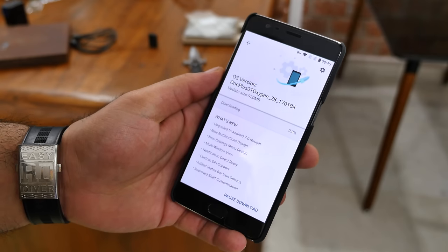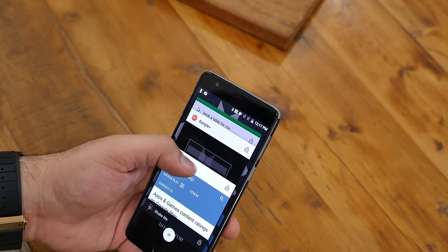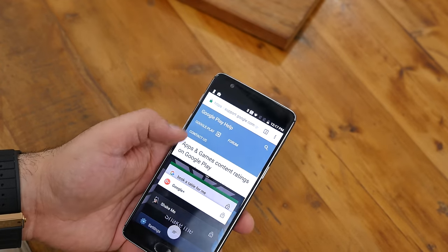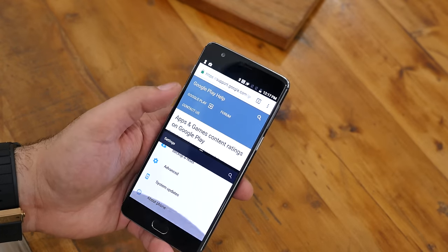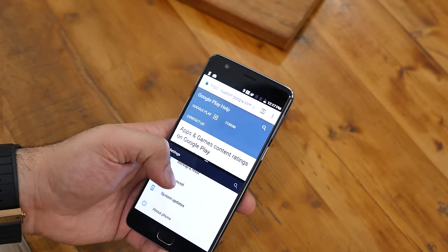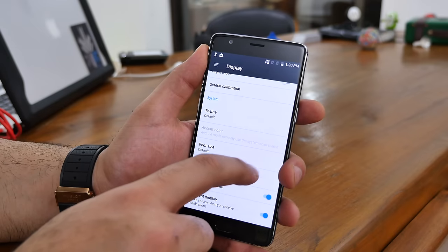If you want to check out some of the features that we detailed for the OnePlus 3T's Nougat update, you can check out our previous video, which I'll link in the top right. You can watch that video to view some of the new settings and features, including the DPI settings, multi-window, and the new notification panel. All have been detailed in that video.